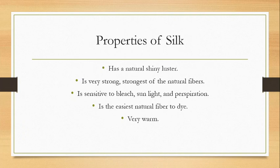It's also very warm. We don't typically think of silk as that warm insulating fiber like we'd think of wool, but it is. It's quite warm. We don't typically have big, thick, woolly coatings made out of silk, but it still has great insulative properties, even though it's not usually specifically for that kind of garment.